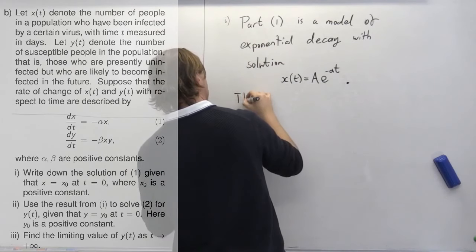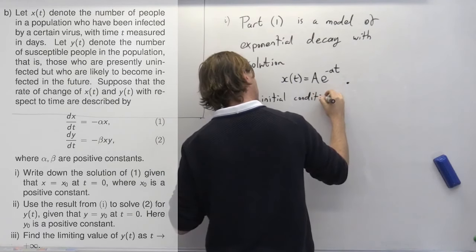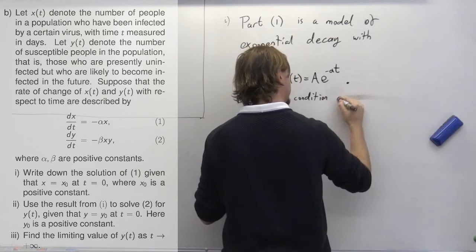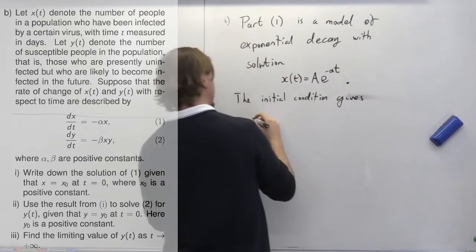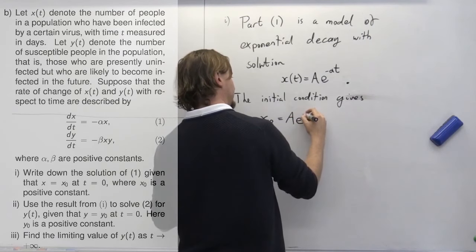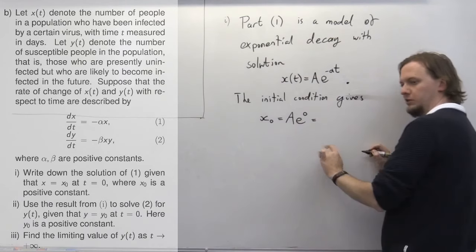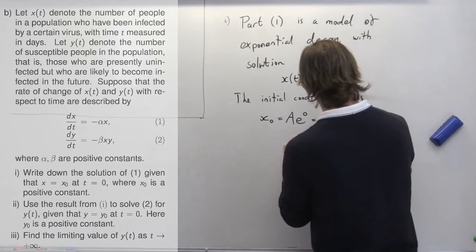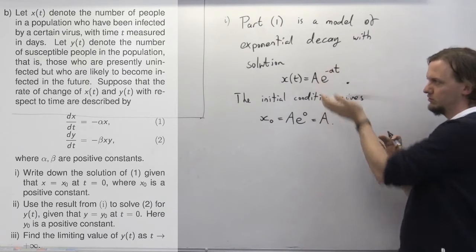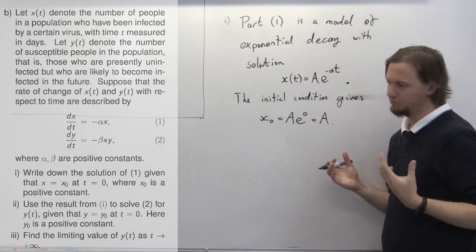So the initial condition gives the following relationship: x naught is going to be A e to the naught. Now, what's nice about the exponential is that it is 1 when you put 0 as an argument. So this is just A. So it turns out A is equal to x naught. I still would do it this way because other initial conditions don't start at t equals naught, but this one does. So that's the solution to part 1.